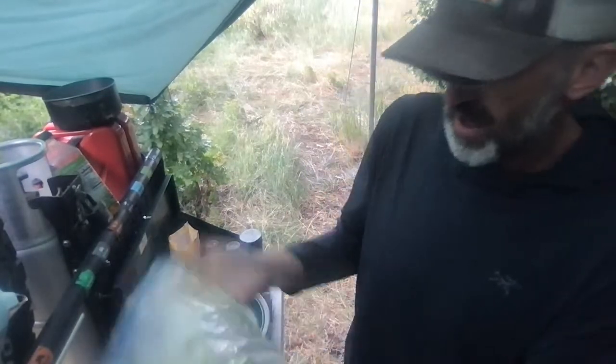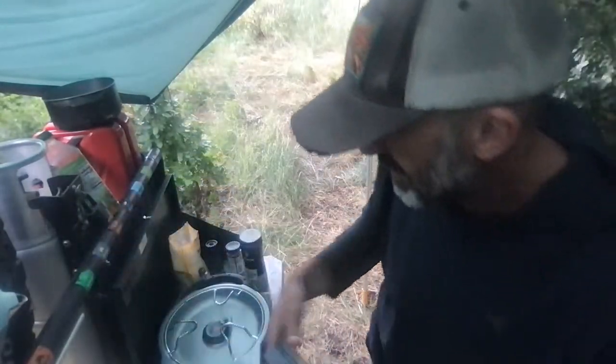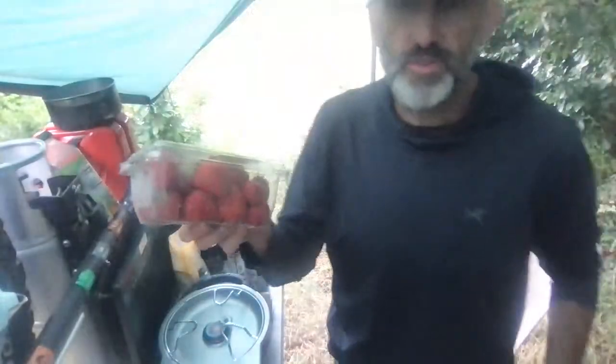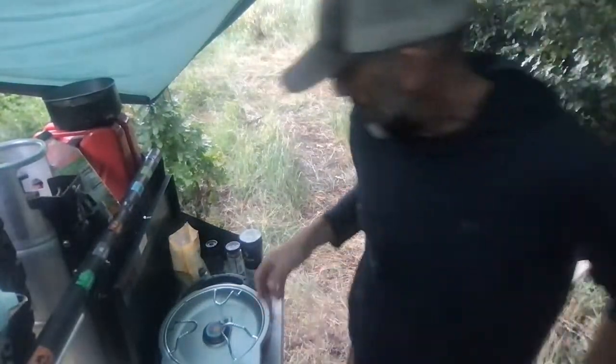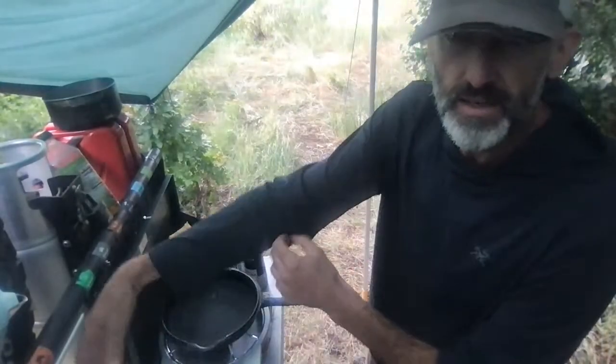Anyway, you don't really have to leave this marinating or anything. Once you mix it up and it's ready to go, you can start cooking if you want. So what I'm going to do is I've just got some strawberries to go along with this. And I think we're just going to go ahead and start warming up the oil, and then I can get caught up on some stuff here.